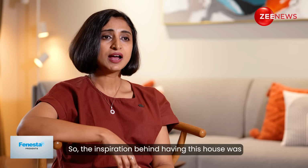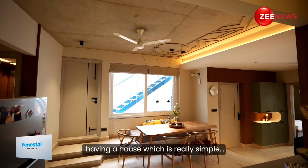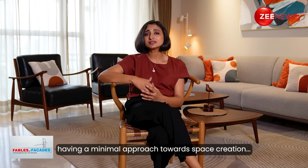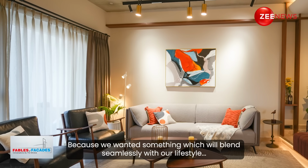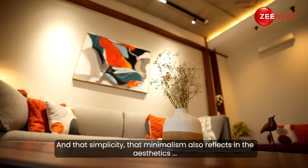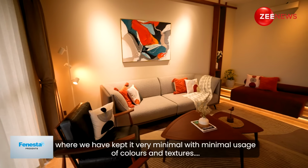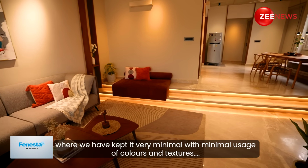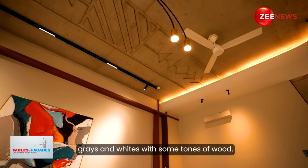So the inspiration behind having this house was having a house which is really simple, honest in its aesthetics, having a minimal approach towards space creation, and having a very soothing visual appeal, because we wanted something which will blend seamlessly with our lifestyle and also be timeless. And that simplicity, that minimalism also reflects in the aesthetics, where we have kept it very minimal with minimal usage of colors and textures. Like we have the palette which just has grays and whites with some tones of wood.